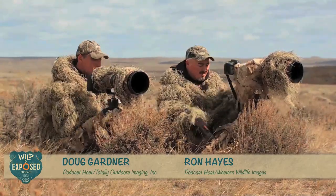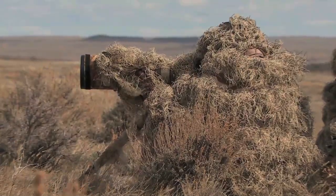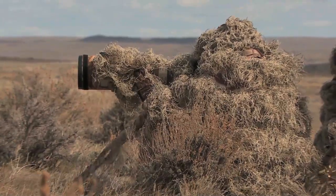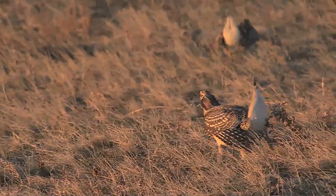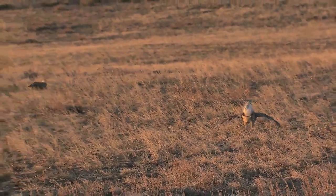Yes, indeed. But this is the trick, using these suits and blending in with terrain. Yeah, those birds were relaxed. They were right around us, actually literally circling us all morning. We had them drumming right behind us and displaying, and you could hear them, but I wouldn't dare turn and try to look at them as much as I wanted to.